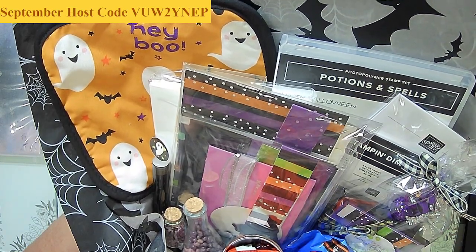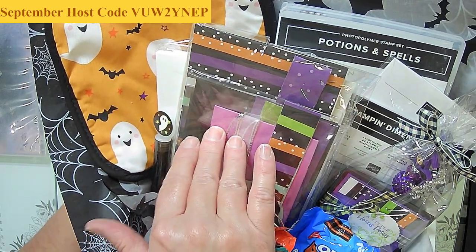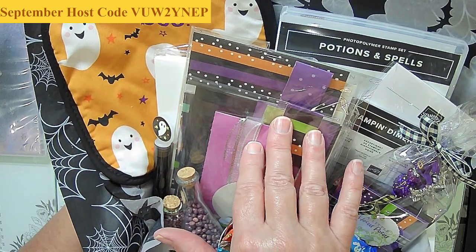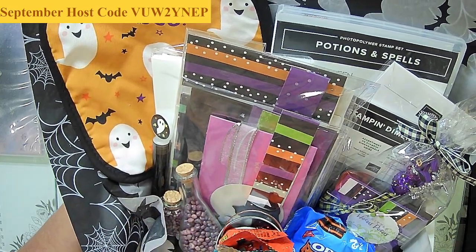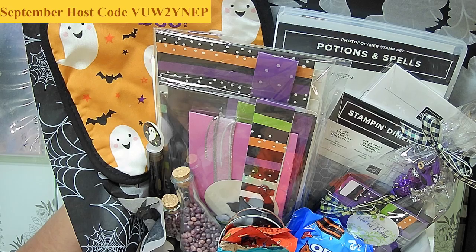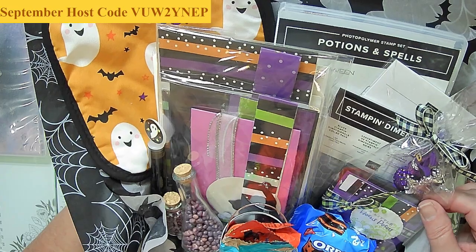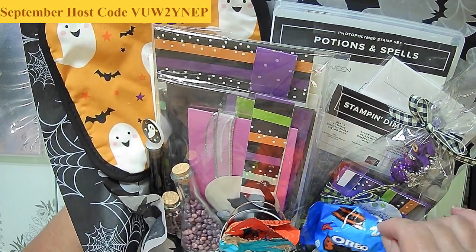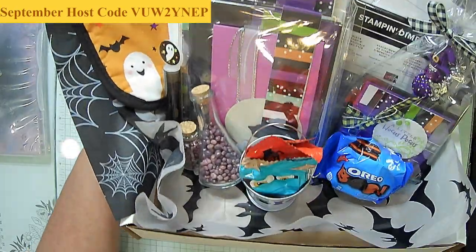So that's what the mystery box is all about. 8 projects: 4 3D projects and 4 card projects for a total of 8. The Potions and Spells stamp set, bling, like dimensionals, a gift, and we got goodies in here too. So I hope you enjoyed it.